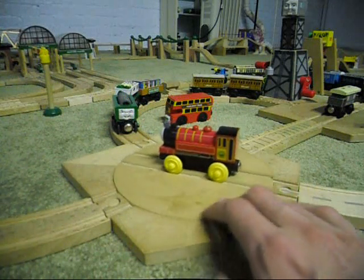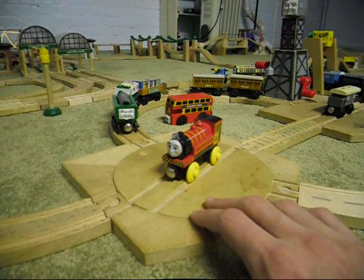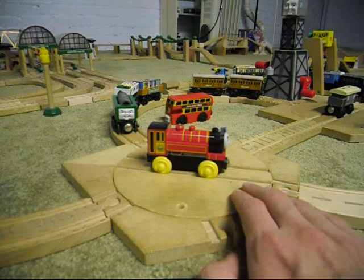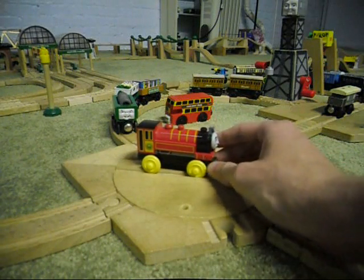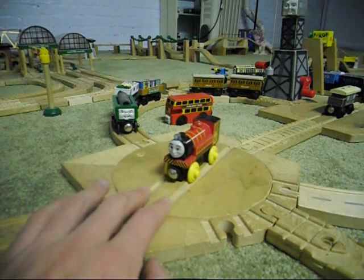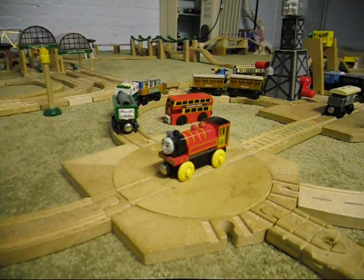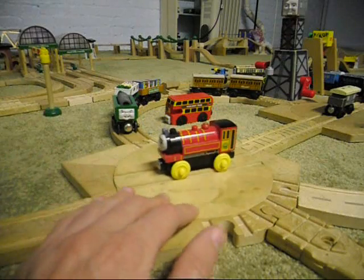Now let's go on to Victor right here. Now Victor is a red engine that works at Steamworks. He is a Cuban engine, and he is narrow gauge, and he has yellow wheels right here as well as yellow lining. Now, of course, Victor doesn't really do much in the series. He doesn't pull trains, he doesn't do much work. All he does is just run the Steamworks and deliver parts to the narrow gauge engines when they need it, as shown in Don't Bother Victor. And he also has the Steamworks logo on his side, which is quite interesting.